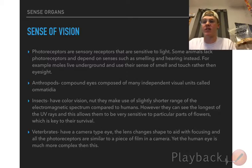Vertebrates have a camera-type eye. This is us. The lens changes shape to aid with focusing, and the photoreceptors are similar to a piece of film in a camera. Yet the human eye is much more complex than this.